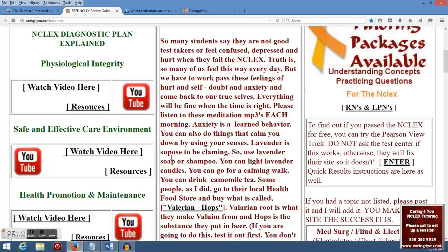You can also do things that calm you down by using your senses. For example, meditation was one of them. But lavender is supposed to be a calming scent. So use lavender soap, lavender shampoo, lavender bubble bath, whatever you want to do. You can light a lavender candle. You can go for a calming walk. You can drink chamomile tea. Chamomile tea is supposed to be soothing, very common among Chinese and Japanese.